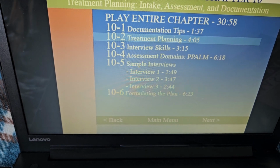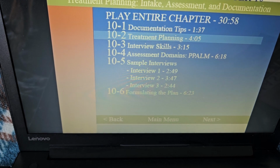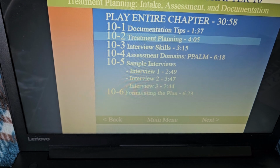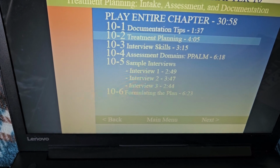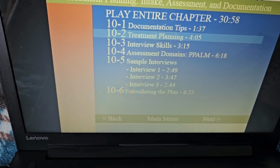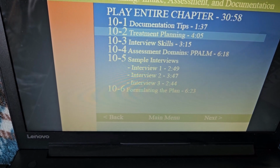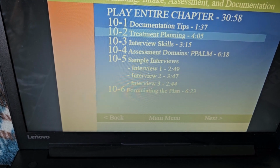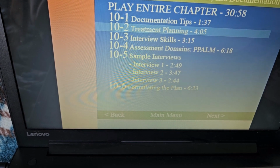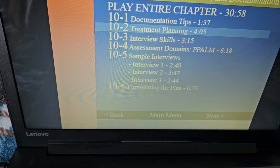So at one point I did have written documents, and then I went with an online service because it was just too hard to keep all the paperwork. But I liked the written better. However, I wrote legibly. Clients came in and they wrote very sloppy. So I had to ask them how to spell their name all over again because they didn't print clearly.